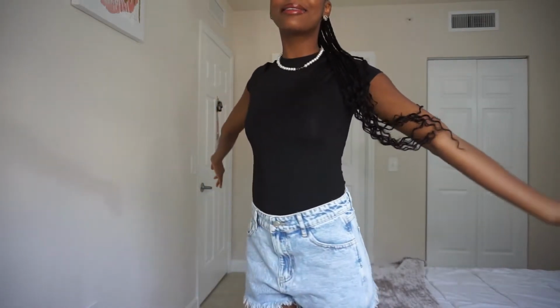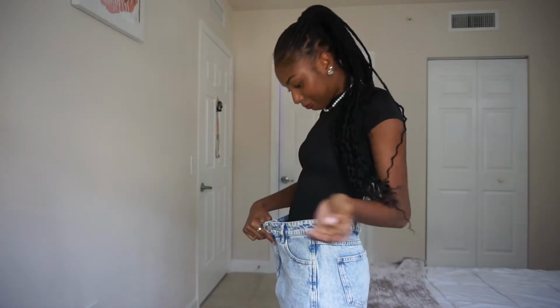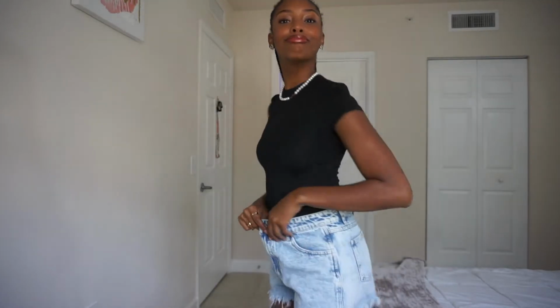Shein. We were doing so well. What is this? This is supposed to be a small. Are you really telling me I should have got an extra small? Small is my size. What is all this? Look at this. What is going on?